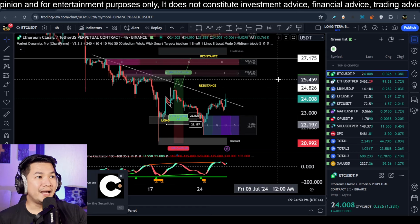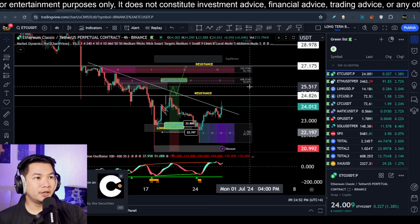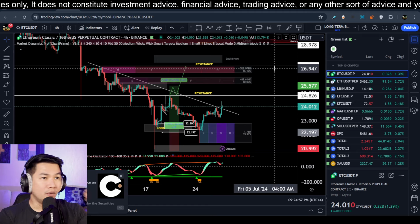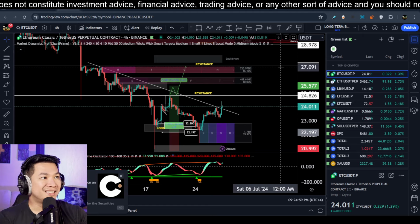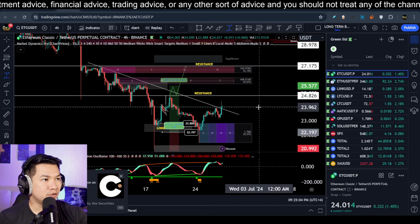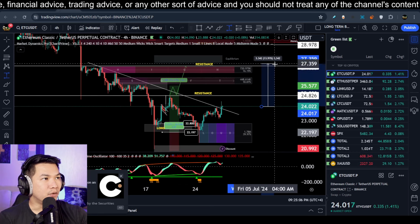So the ideal breakout target of this, we'll try to measure it, guys. The ideal breakout target of this will be around $27 for ETC. So let's try to check how many percent that is going to be.